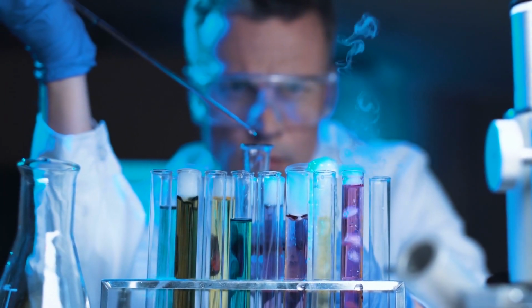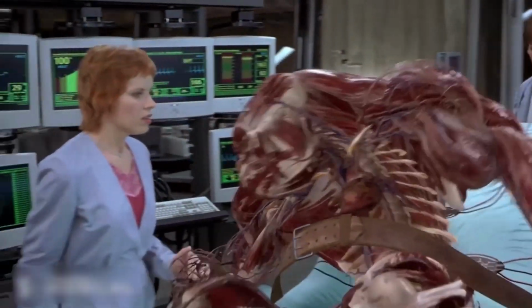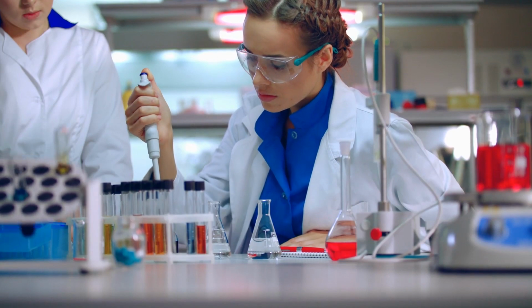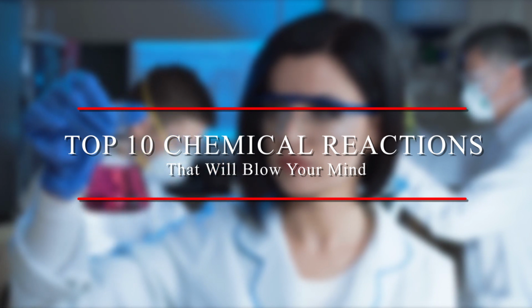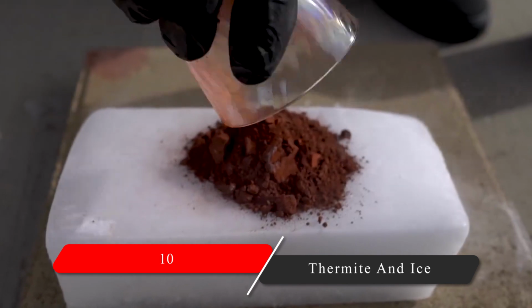Chemistry can be one of the most interesting, but also one of the most risky sciences. The combining of certain chemicals can cause pretty unexpected reactions that make for wonderful demonstrations. If that's something you're interested in, then keep watching for our top 10 list of chemical reactions that will blow your mind. Number 10. Thermite and Ice.